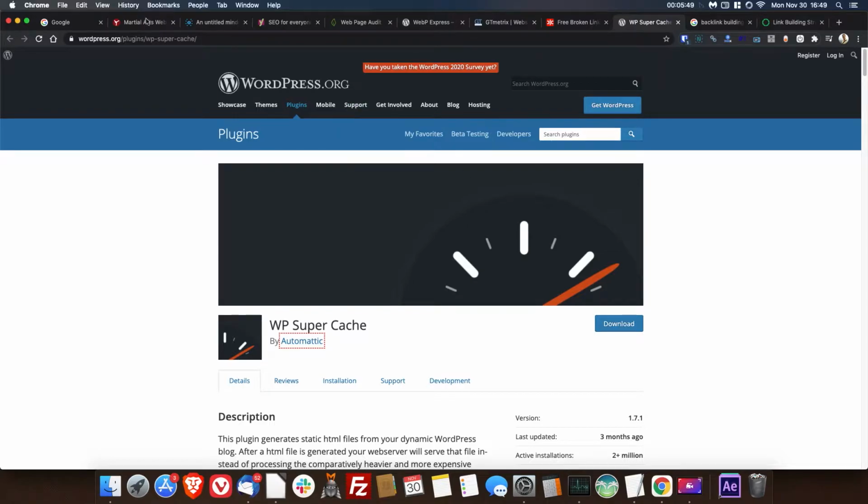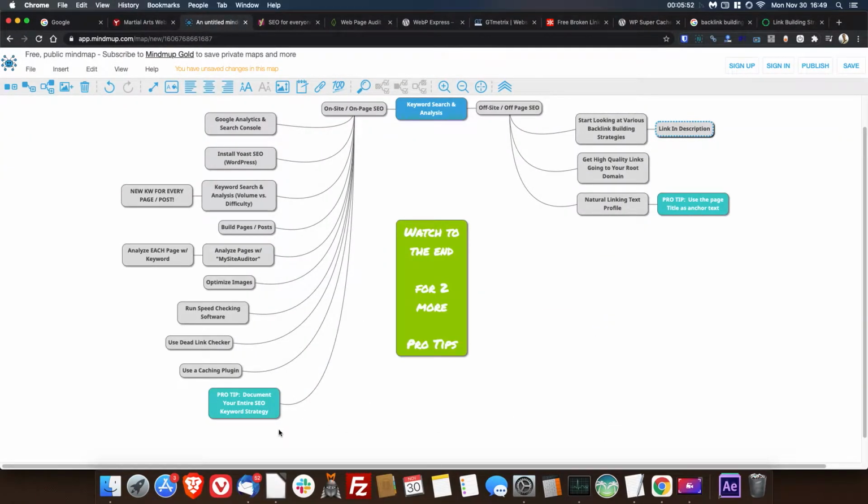So use that. And pro tip here, document your entire SEO strategy. Put your web page, then put the keyword next to that, and some other metrics related to the keyword, and just know what you're targeting for every page, because after a while, especially once you have a blog running for a long time, that can become confusing. So do that.